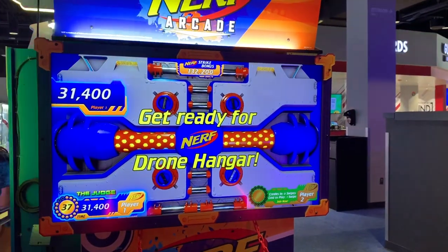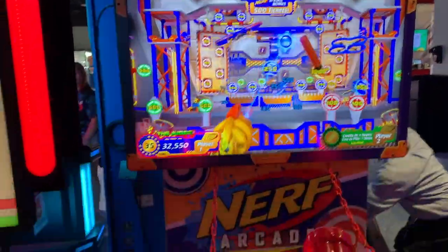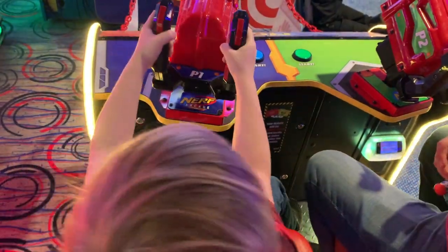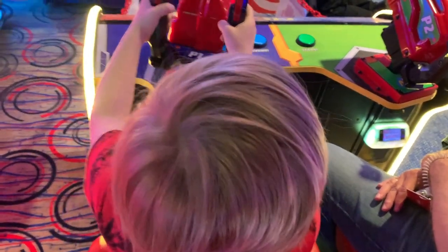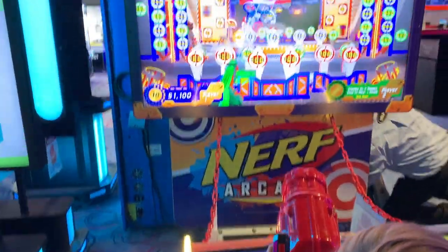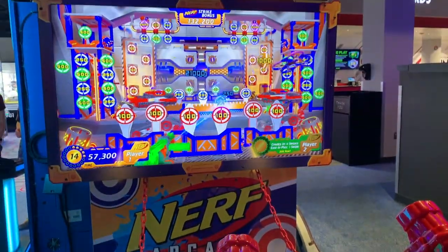Get ready for Drone Hanger. Drone Hanger? These tanks mean business. Oh, I got to do this. They're doing great.